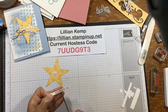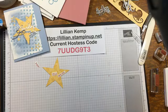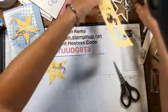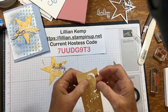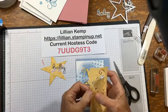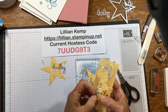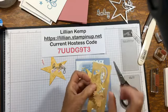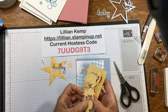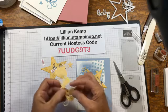There, and we'll just cut it apart here and here. And now we've got the words done. So we've got the words, we've got baby. We just have to get the rest of the stars punched out here. And you say, well, Lillian, I don't see this swirly thing here. No, you don't. We are going to use the stars from it like this. And some of the other ones, we're not using the swirl itself, we're using what's left after the swirl is done.